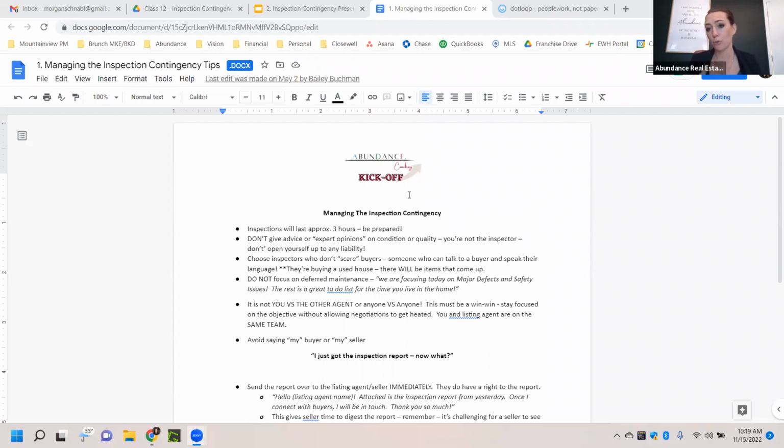It's a lot more enjoyable for a buyer to use the inspection as a learning experience versus here's red flags all over the place. So you want a professional, they need to be licensed per the contract, and you want somebody who's going to make your buyer feel comfortable.